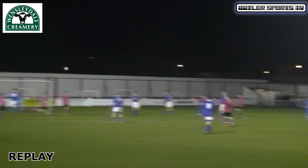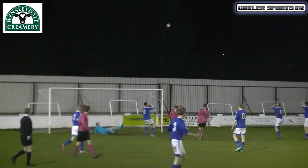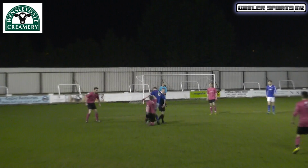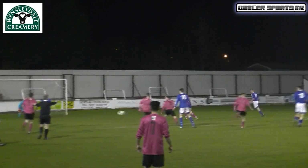It was a good effort actually from the edge of the box. I think it was from Calvert. Much there, tipped it onto the underside of the crossbar, but Champion surely had to score. He's gone over the top. There come Hawes again. Calvert's done well. Comes to Champion. Can he make it up?